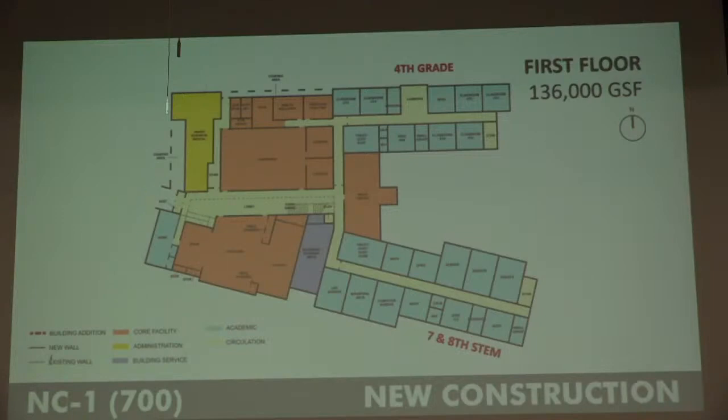As far as trying to outfit existing windows and everything with bullet-resistant glass or bulletproof glass, we have done that. It's come a long way. And then after that, the security advantages to try to lock down a building like this are a lot easier.